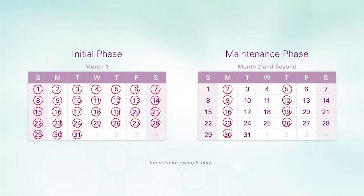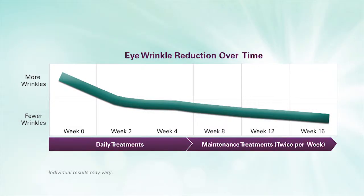How often do you use it? Once a day for a month, and then twice a week to maintain your results. Exactly. That's the recommended protocol. Daily for 1 month and then 2 times per week to maintain results. It's important to continue the maintenance treatments because studies show that improvements continue well beyond the initial 4 weeks.